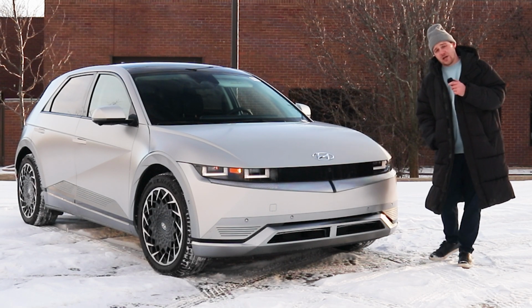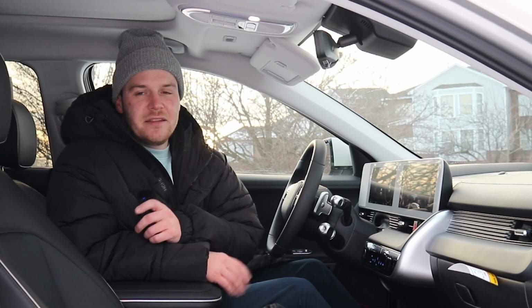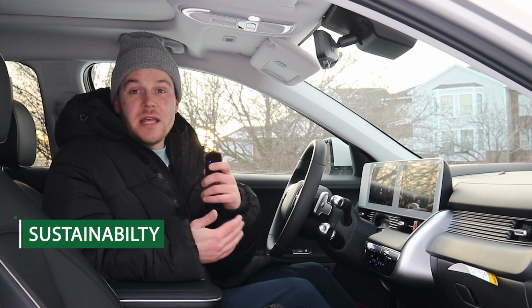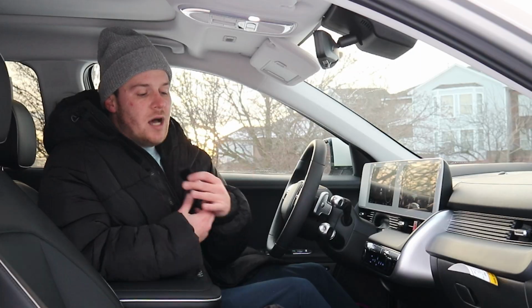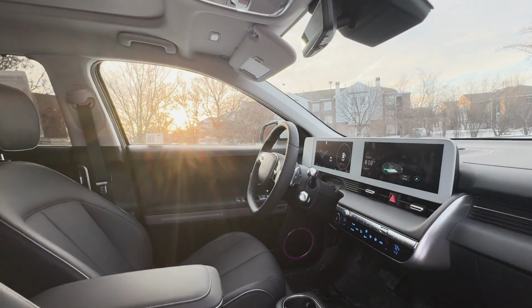And then for the last one, we're going to hop inside because, again, it's this temperature outside. Brr. Okay. All right, the last feature that I'm going to talk about is going to be sustainability. Now, of course, with an electric car comes a more greener mindset. These cars are all about reducing our reliance on fossil fuels and also making the world a better place for our future generations. Well, Hyundai did a fantastic job of making this car as sustainable as possible in the production.